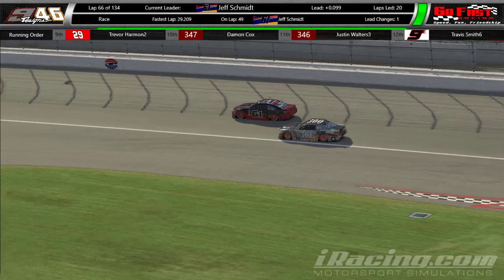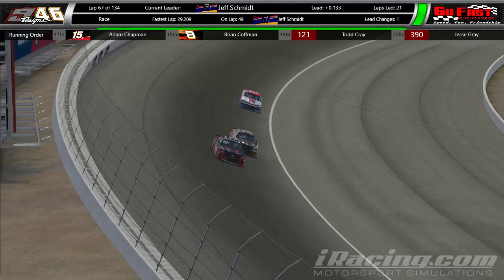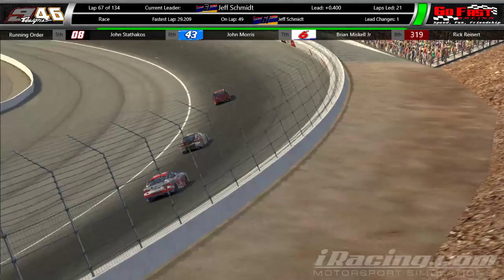Looks like the 304 able to get by the 43 now, as there's a side-by-side battle for the lead going into turn one. 300 on the bottom line, hugging that white line. 61 coming down, crowding them just a little bit through the center and off of two down the backstretch. 80 of Brian Littleton, sorry, I almost called him by his nickname, closing in with a massive run on the bumper of the 300 of Roy Hyde.